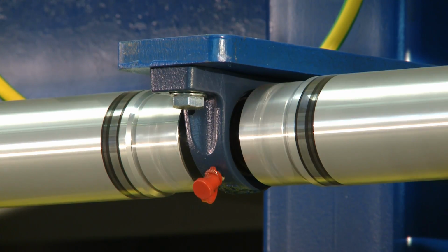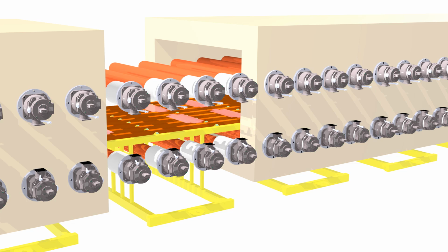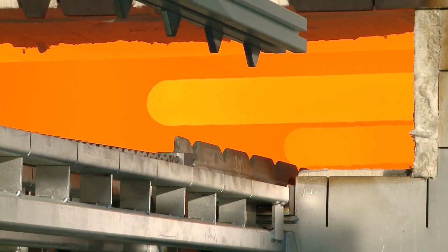Short cycle lengths, dew point control, atmosphere, long furnace life. We'll configure your individual furnace perfectly tailored to your needs and to your product.